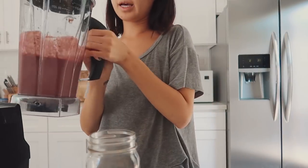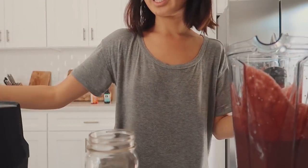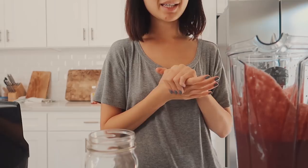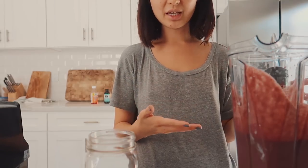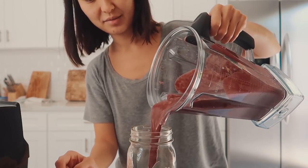Anyways, I just made me a smoothie. It's so funny because I'm literally editing my vlog for this week. I show you guys how I make this recipe, and as I'm watching it, my mouth was drooling and I wanted it again, so I had to take a break and make me a smoothie.